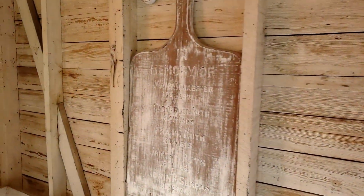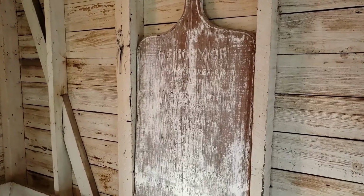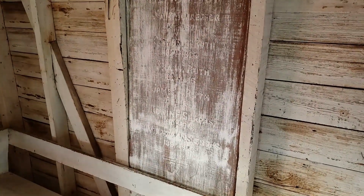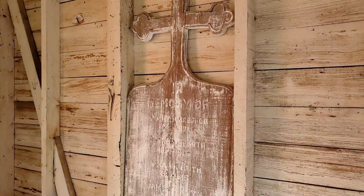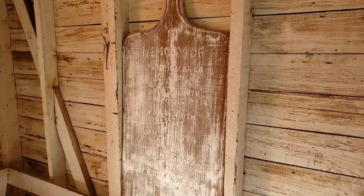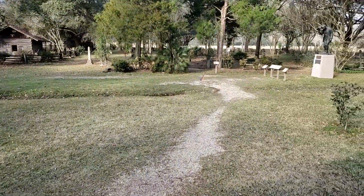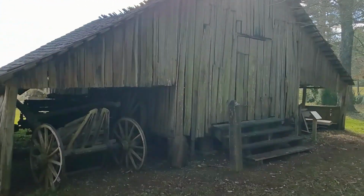Can't really read that. In memory of somebody. It's like a commemoration. Like names and dates. Maybe the people and their birth and death dates on. I can't read any of them, but interesting. We'll make our way back to his barn.